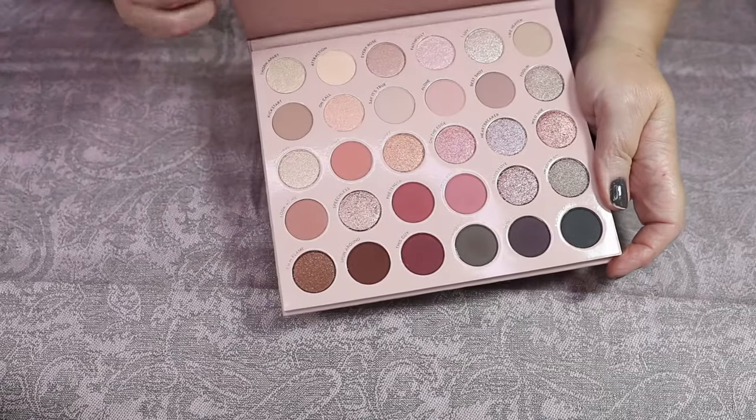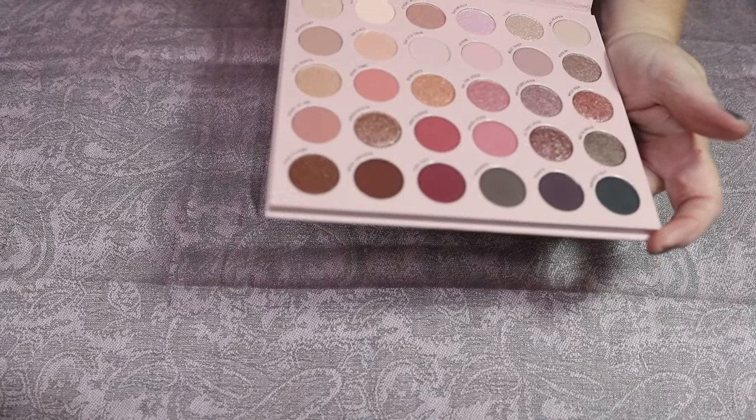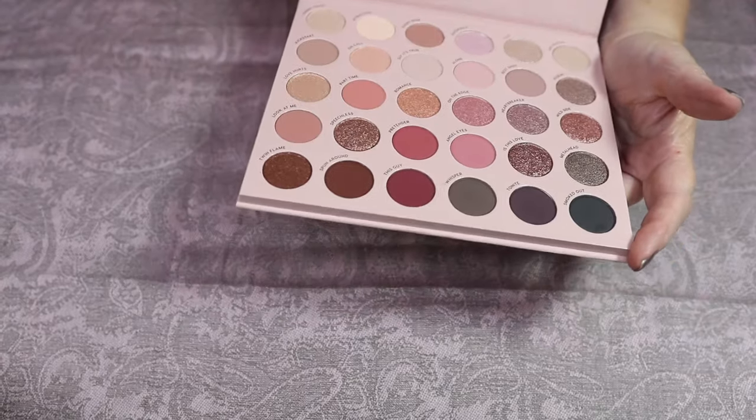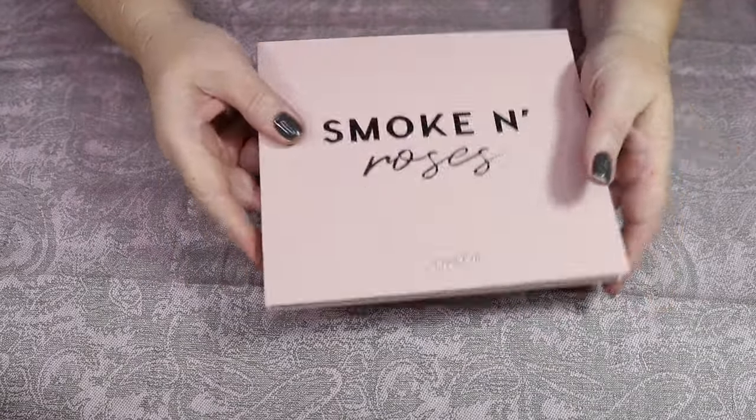Smoke and Roses. This is new to my collection. I got this when ColourPop did their sale. This had been on my wish list for quite a while, and I purchased it, and I am keeping it.